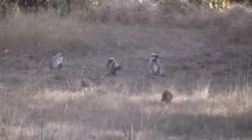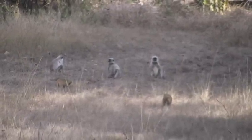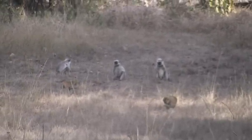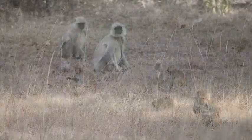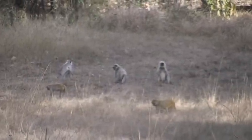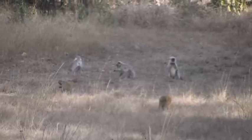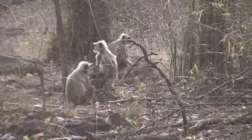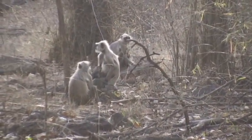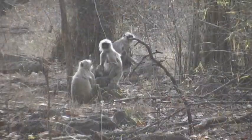It was interesting to see the macaques and langurs so close to one another, as usually the more aggressive langurs will scare away these rhesus macaques. This troop of langurs were right by the road. Gray langurs are the most widespread species of langur in India.